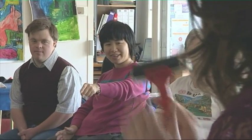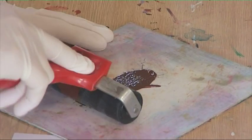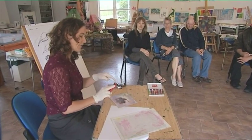Yeah? What do you do, Peggy? Yeah, so you use a roller? Yeah. So you only need about that much ink. Keep it within the square, and you don't need to ink up the whole square. The idea is just to get a thin layer which covers your whole roller.